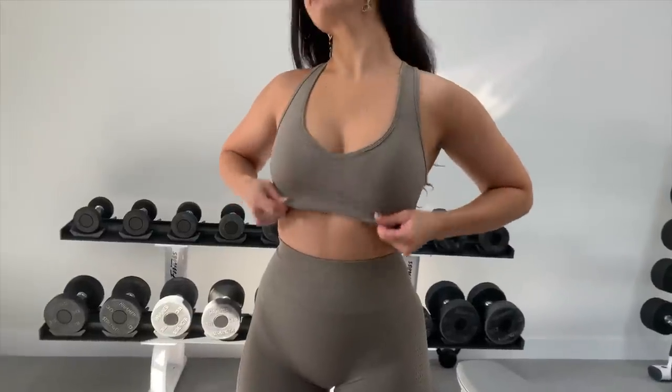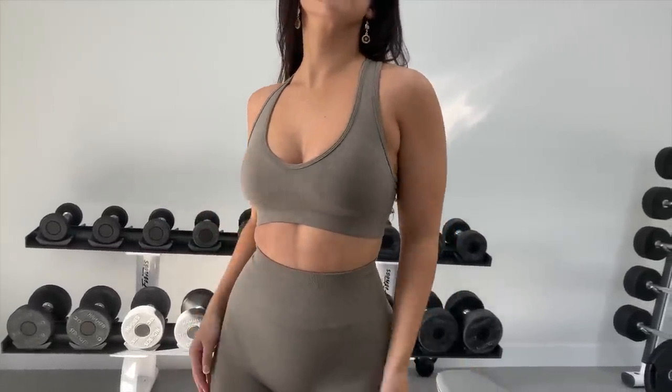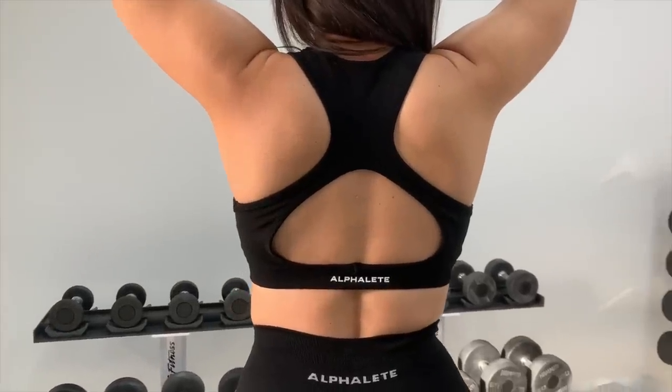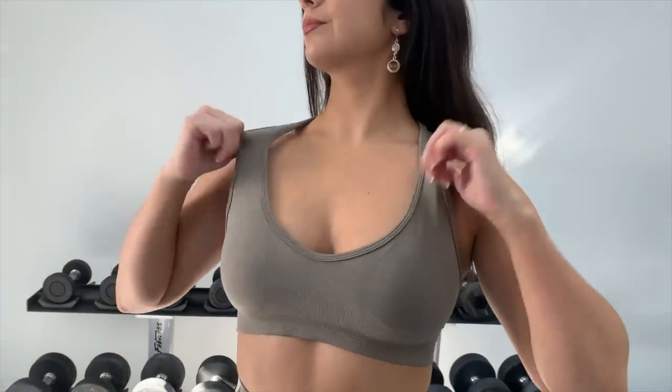Now granted, this is still super low support. I'm cool with that, but I really like this direction that they're going into. The back is super comfortable. Nothing's pinching or digging. You have a nice simple racer back, but then they added in that massive keyhole, so you do see the gains right through. Very beautiful, low scoop neckline. Thick straps, so it's just as comfortable as the other ones, okay?